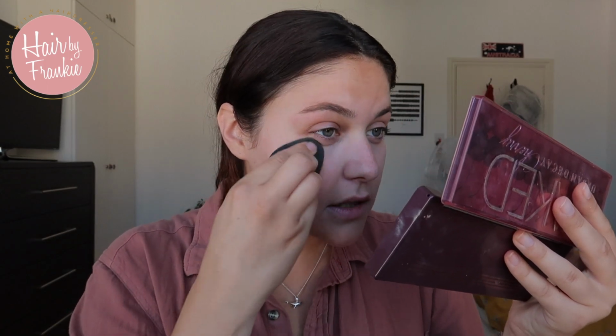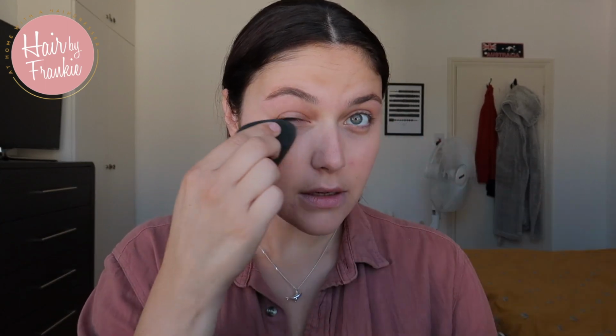And with my beauty blender, I start by blending that in. And that just works as a pinky primer for my skin, just to brighten the areas that are quite dark and shadowy. So you can see already that's really lifted those areas. I really don't like to use too much product because I like you to be able to see my dark circles slightly, but obviously I don't want to look like I haven't slept for a month, which sometimes honestly I do.